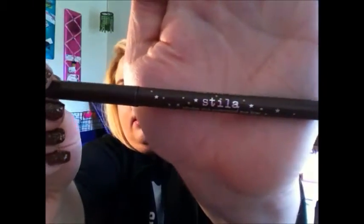And my eyeliner that I have been using is by Stila, or Stila, I believe is how you pronounce it. It is a smudge stick waterproof eyeliner. And this color, I'm not real sure about the color because I got this in my Birchbox. I think it's called Oscar Fish. I'm not quite sure though. But anyway, that's what this looks like. And let me just open the cover for you so you can see.